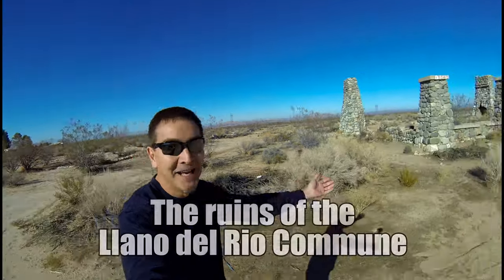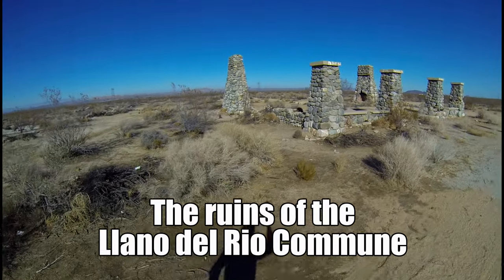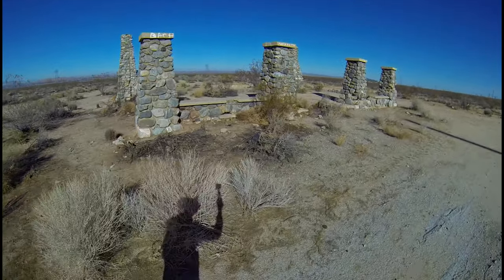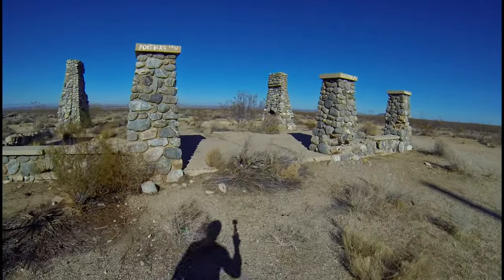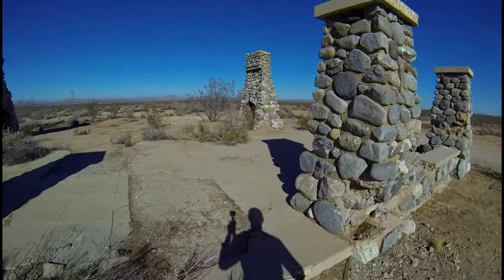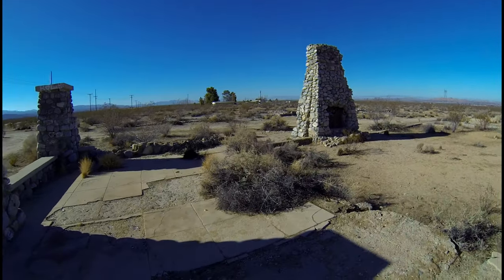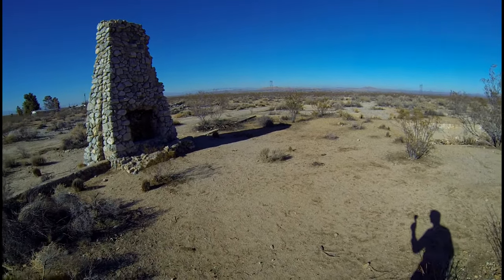You want to see what living in a commune would be like? Well, let's look. This is an old commune. I think it was built in the first decade of 1900s, 1911 or something like that. From what I understand, some guy ran for mayor of Los Angeles and lost and decided he was going to start his own little commune out here in the southern edge, I guess, of the Mojave Desert.